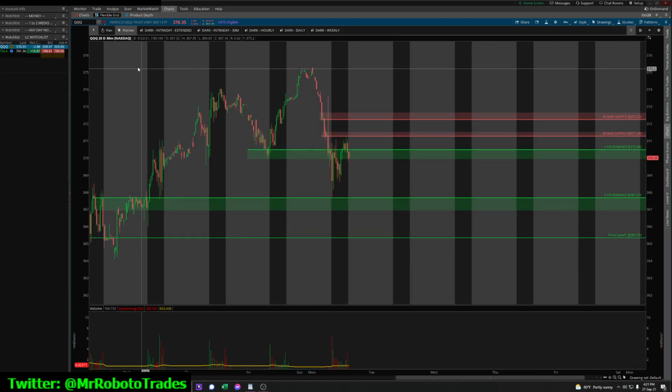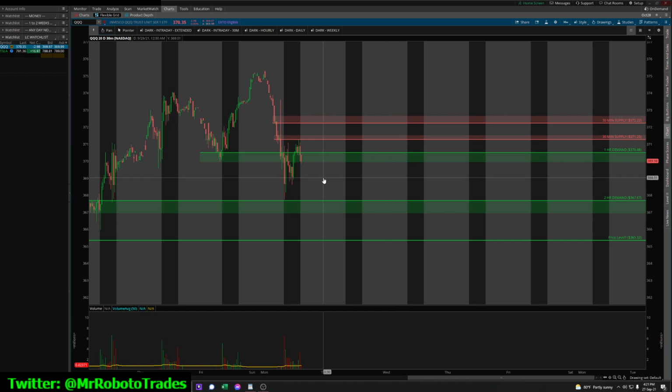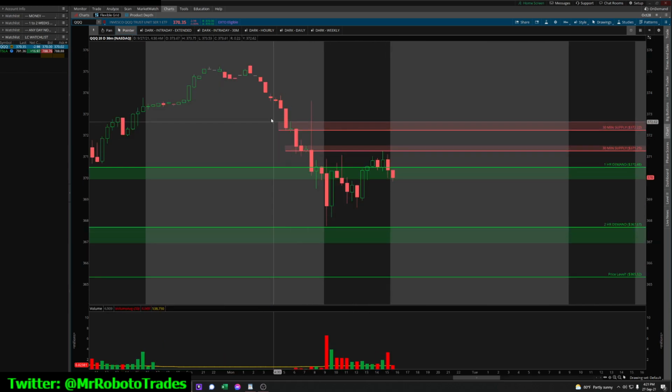This is my observation of the current market. 30-minute demand zones and supply zones in extended hours have been working. As you can see in the morning, when QQQ sold off, the price based around here for about 30 minutes before selling off again. And then it did it again, based here before selling off again. So it tells me if the price does get to this level again, it would be met with some selling resistance. And as you can see, almost perfect selling resistance at this 30-minute supply.